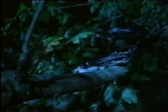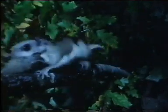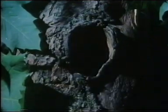If her pups were smaller, she'd take the fast track and glide with them. But this well-fed cargo must be shifted overland. She makes quite sure that the snake has gone.